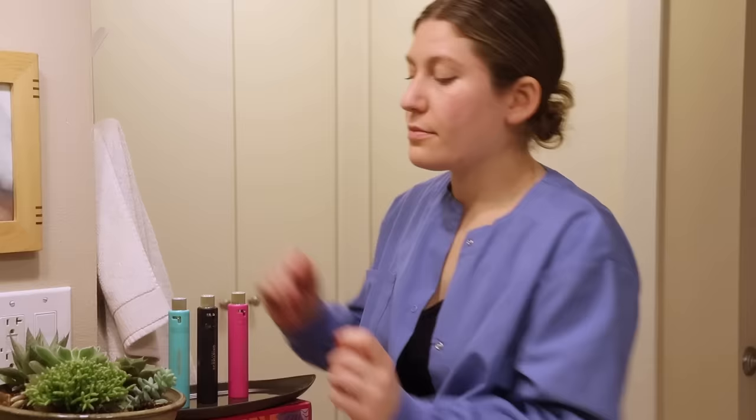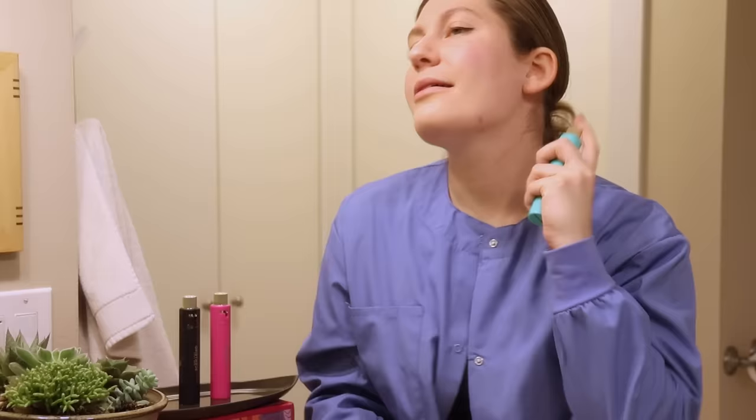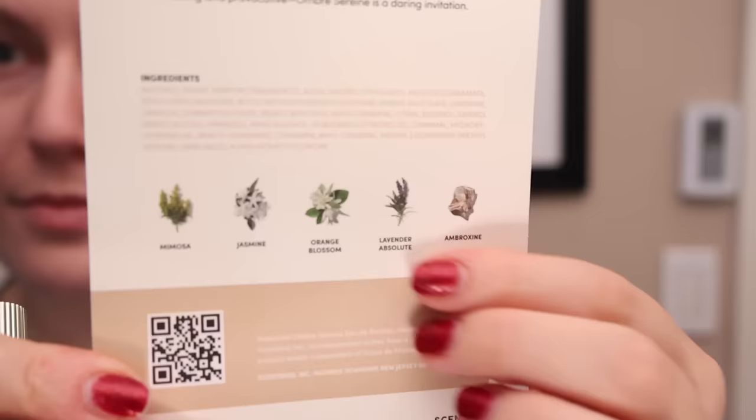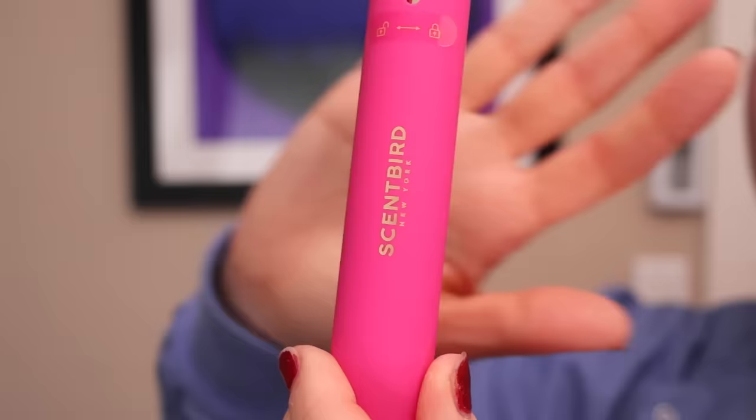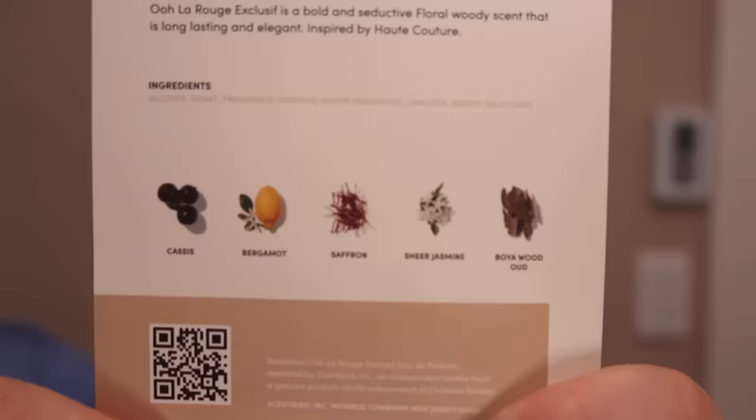Lastly, I use one of my Scentbird fragrances to boost my confidence and make sure my models feel completely at ease. Today, I'm using the Grace & Monaco Ombre Serene because it has calming scents like jasmine, orange blossom, and lavender. But tomorrow is date night, so I'm going to switch it up and go with another one of my scents this month, Christian Siriano's Oula Rouge. This one is deep and bold and has these woody high notes that just feel perfect for going out and enjoying a night with my new husband.